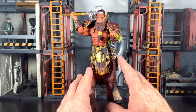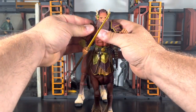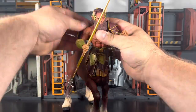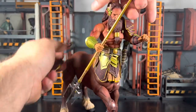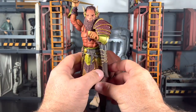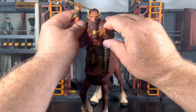And maybe, I mean, you can pop the pauldrons off. You can definitely pop these off. Let me get this pauldron off here. It's being a little stubborn. There we go. Definitely pop that off, and then you can get him to rear up a little bit more, and then you have more movement in the head. So if you take the pauldron off, you can get him to look like he's supposed to.